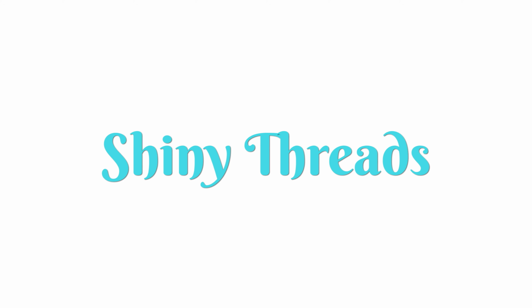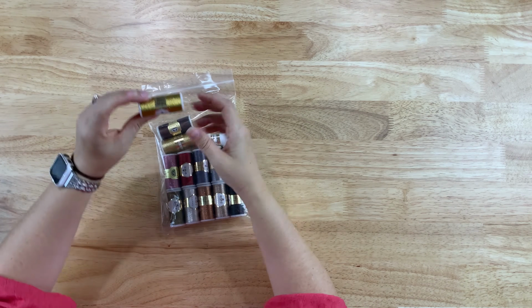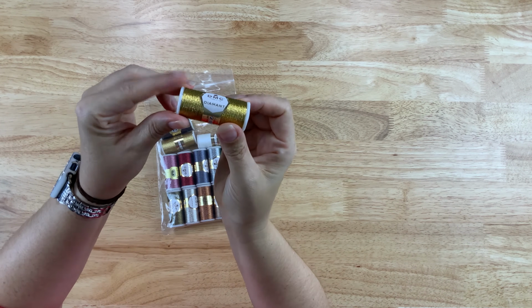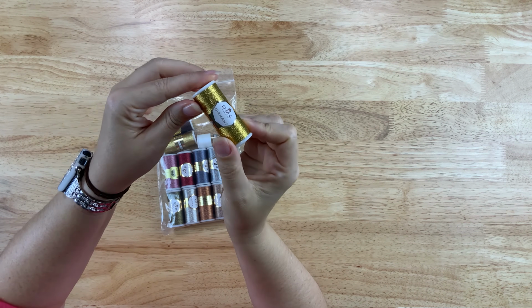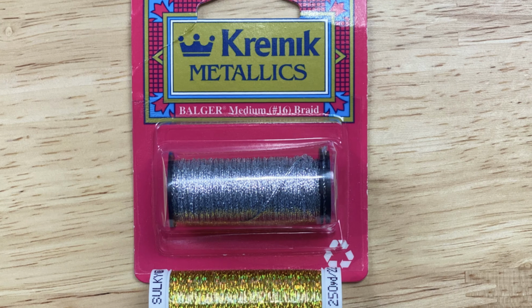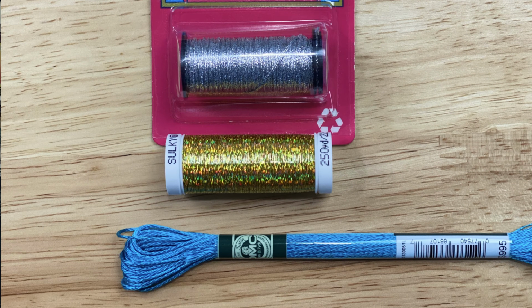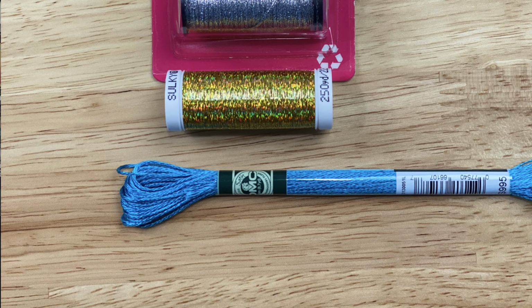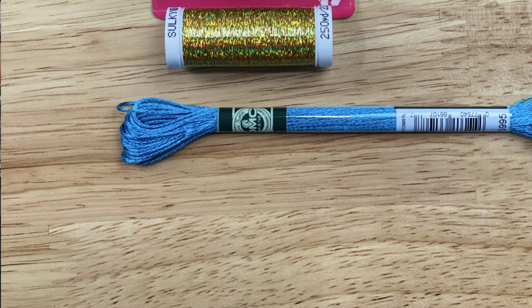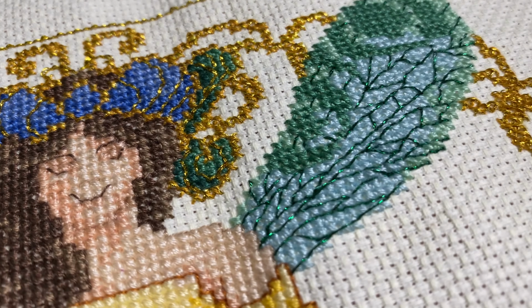Number 5, shiny threads. These are DMC's Diamond collection, and each spool of floss has this metallic sheen to it. You can find shiny threads by other brands like Krennic and Sulky. Not all of them are metallic. Some of them have a satin sheen and some of them have a holographic shine. These threads really enhance the look of your embroidery and are very popular.